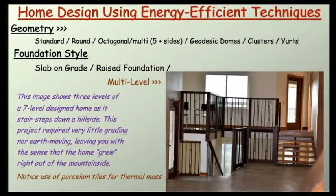Foundation style, you would determine if you're going to have it on a slab or a raised foundation. The bulk of the properties around Ramona and most of Southern California are on slab on grade. This is an image of a multi-level home of 7 levels, and you can see three of the levels. Notice the porcelain tile directly applied to the slab, so as to utilize the slab for thermal mass. This house works very well.